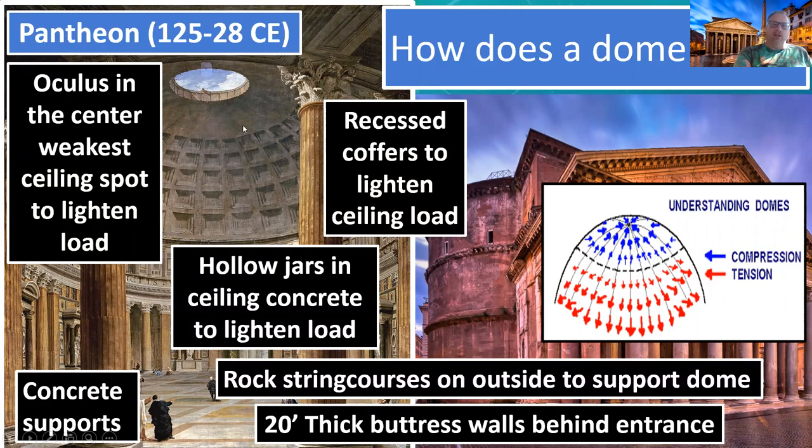In order to lighten the load, each of these coffers, you'll note up here, they're recessed. Each one then lightens the load as you move to the top. They get thicker and thicker recessed. And to make sure that in the concrete fill, they actually put hollow jars, and so that would basically be air pockets to lighten the load all the way up.